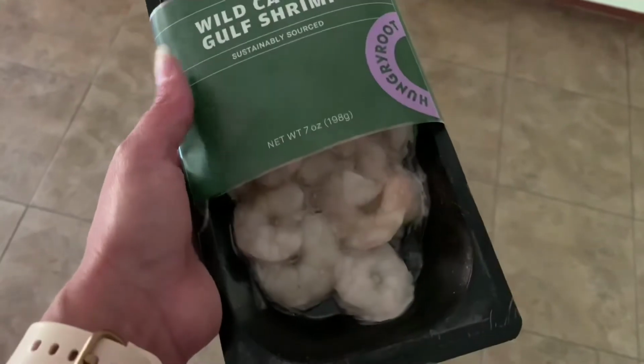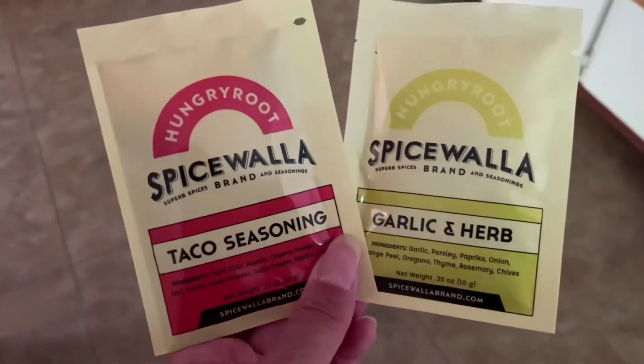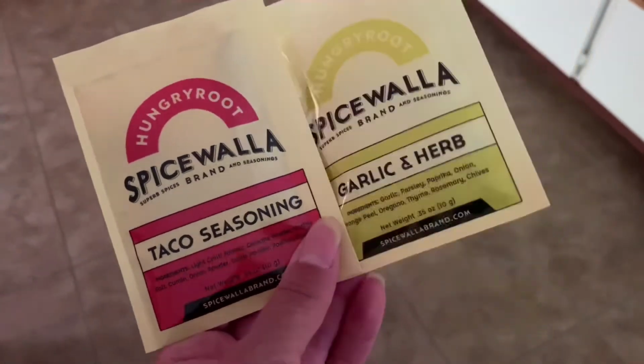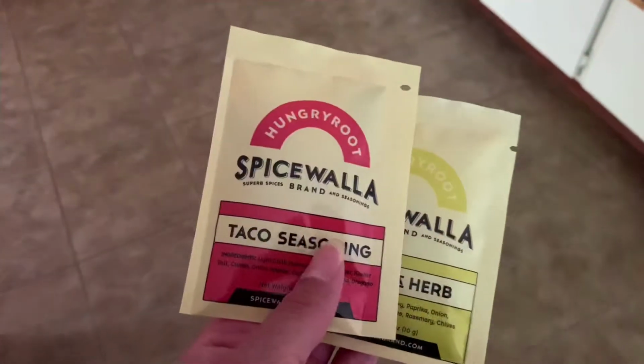For this meal I have wild-caught Gulf shrimp to make some yummy fish tacos. These are the 2 seasonings it comes with. Today we're using the taco seasoning, and then they also have a garlic and herb seasoning for another future recipe.